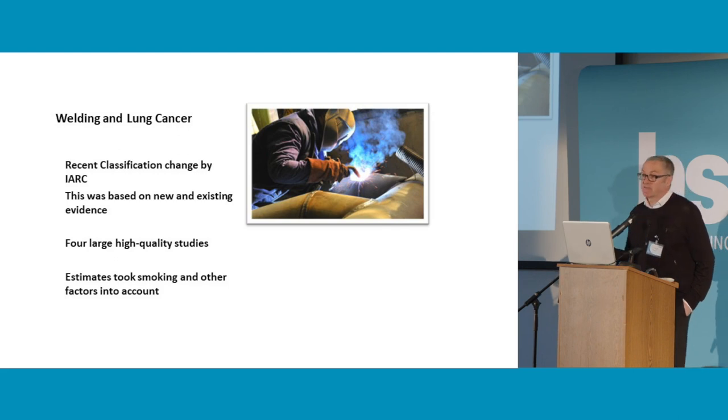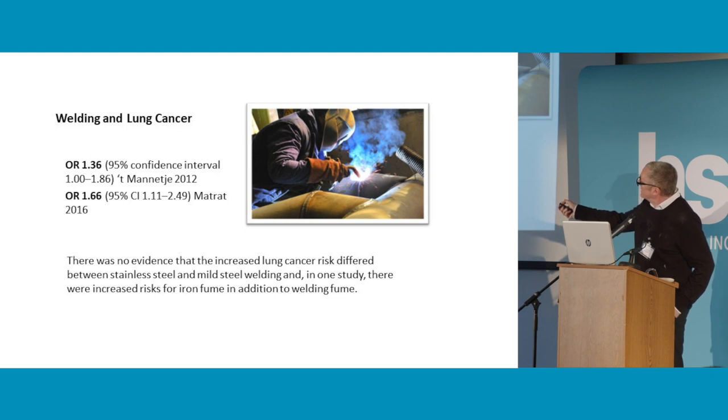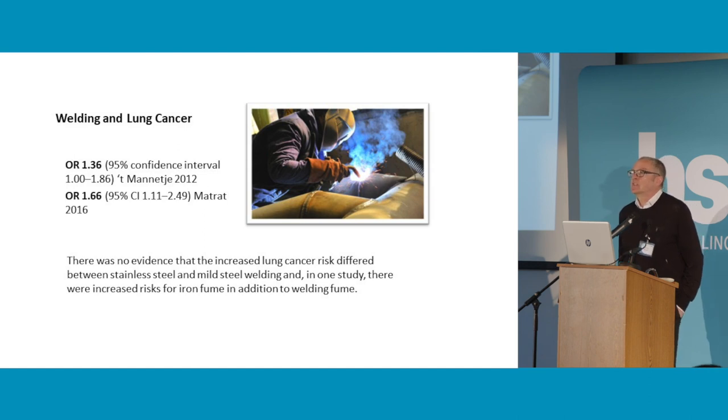There was a recent classification. Ken has mentioned it. I'm almost at the end. Four big studies. I'm going to give you two estimates here of the lung cancer risks. Two studies, 1.36 times the risk if you're welding fume exposed versus not. So this is taking into account smoking. And here's one at 1.66. Just to give you an idea, that's a 36 or a 66% increased risk.